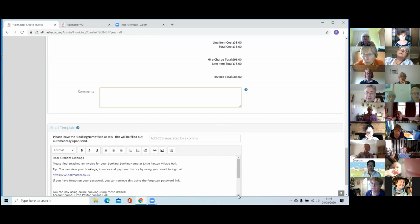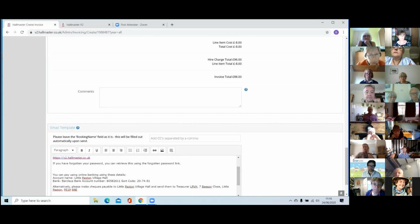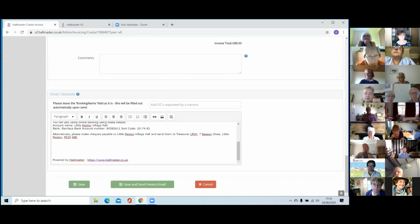You'll see down here, there's also a text. So it says, "Dear Graham," this is what he's going to get in his email. "Dear Graham Giddings, please find an invoice for your booking." And then the system fills in the relevant information, reminds them of where they've got to pay, also very important, I would say. And then last but not least, normally I would click on here, save and send the invoice.